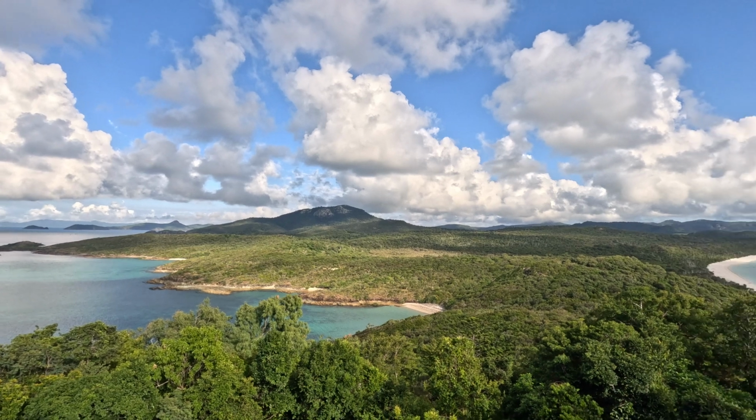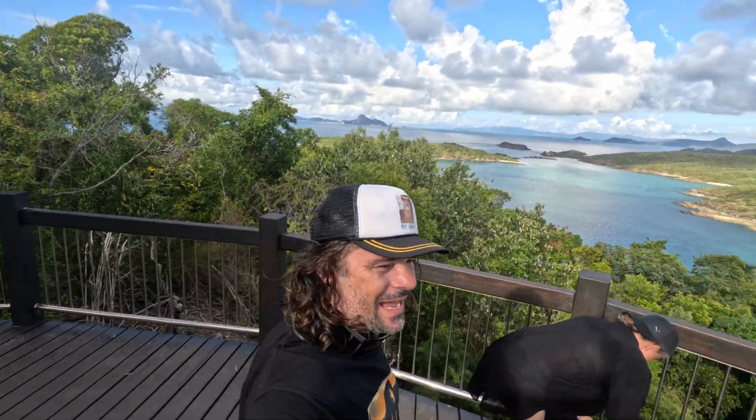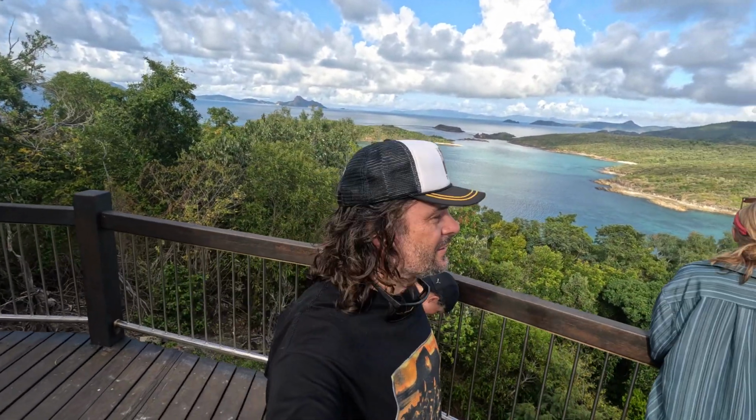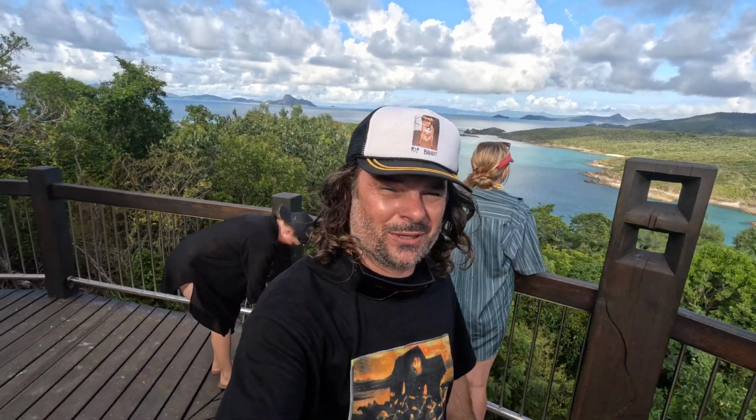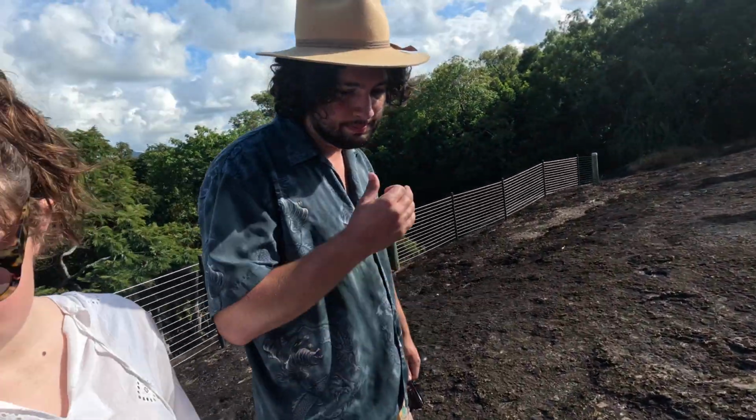Well, we're staying on the mainland though. We can go inland. So this is the entrance. We're going to be heading through here today and heading off to Hamilton Island to fill up with some water because we don't have a water maker. Special green ants there. Pretty cool little ants.